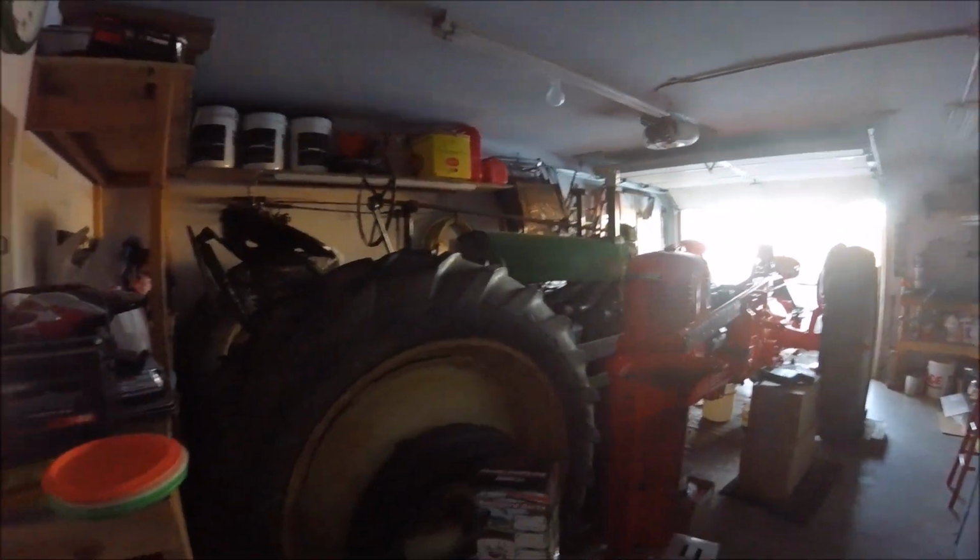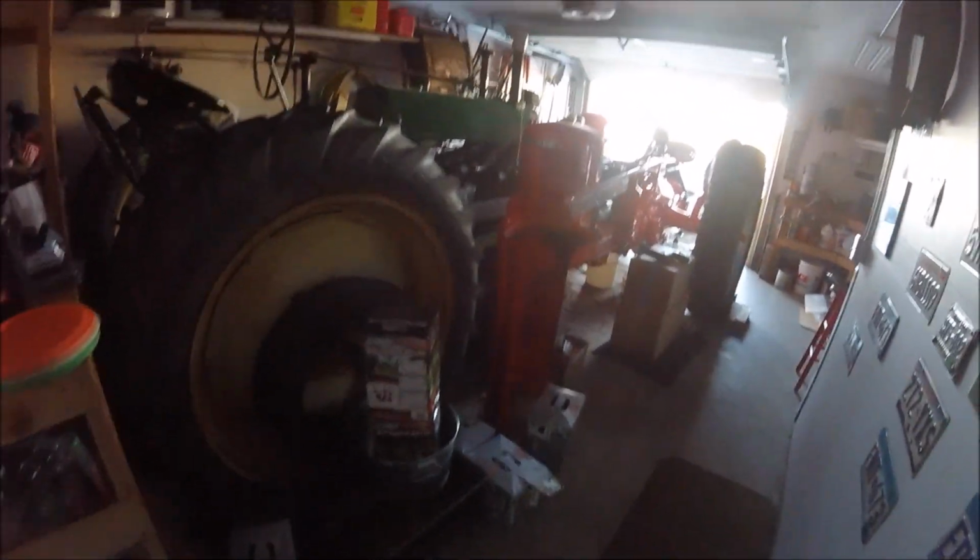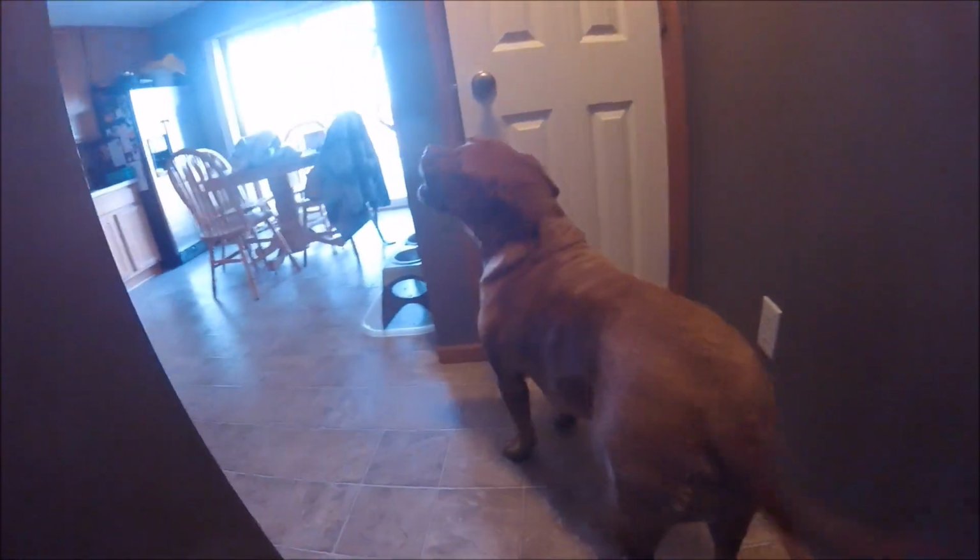But anyways, that's kind of how that works. Figured I'd give you guys a little look at the mess I got going on here. But I really need a pole barn. I'm thinking 40 by 60 ought to do it instead of this 14 by 24 garage. I don't even think it's 14 feet wide, probably only about 12. But anyways, here's Roxy. She's wanting dinner.